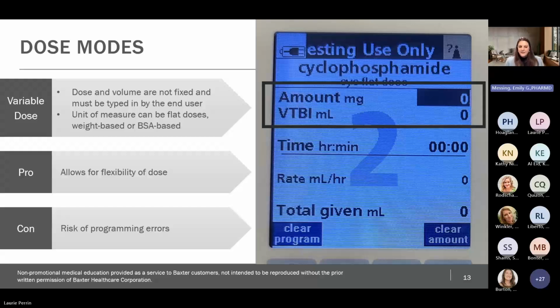So there's been a bit of conversation among our group about whether we want the volume or the amount to be the final drug amount that the patient is going to be receiving. For example, if it was a weight-based dose, we would then on the pump allow the nurse to program in milligrams, the final milligrams that the patient is going to receive. However, in our oncology setting, we have decided that we want the amount that the nurse is going to program to be the ordering unit.